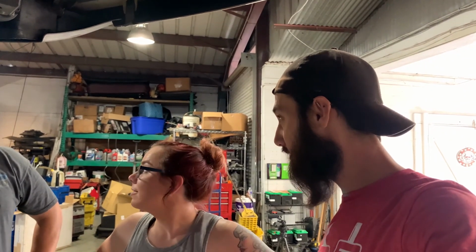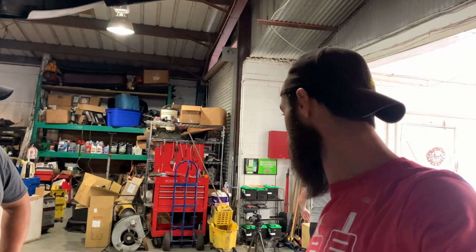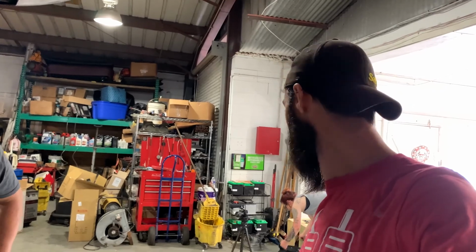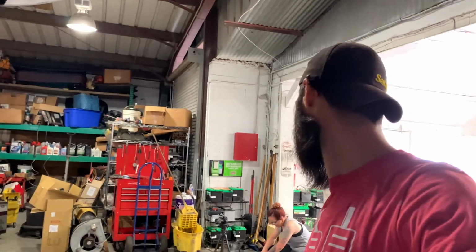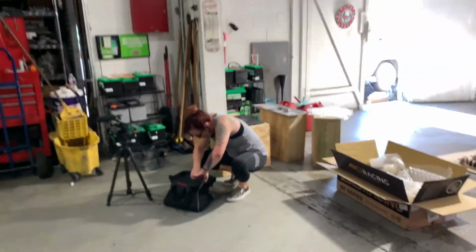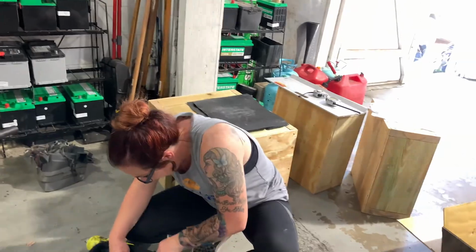You got the wheel lock on? Where's the wheel lock, Mel? You got the wheel lock? No, like you have it here. Yeah. Oh, okay. I was gonna let her see. Yeah, here it is. Hey, good job, Mel.